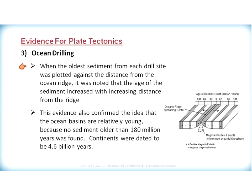When the oldest sediment from each drill site was plotted against the distance from the ocean ridge, it was noted that the age of sediment increased with the increasing distance from the ridge. And this can be seen in the diagram to the right.